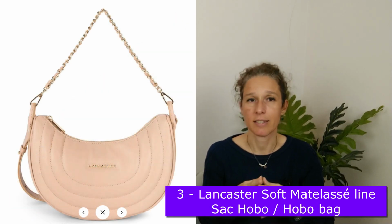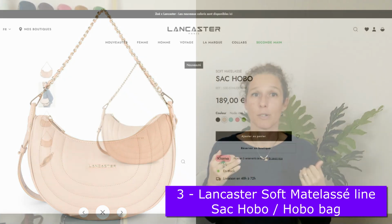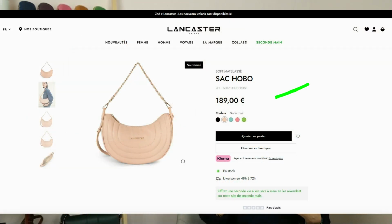You've got a zip opening, and inside you've got a zipped flap pocket and one flap pocket. I love the style. I think it is really elegant, and the price is completely crazy, €189. For this type of bag with two straps, it's really a nice point.